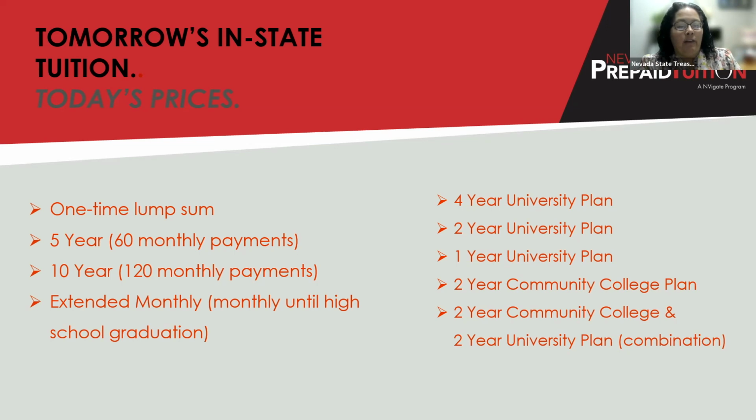We also have a 5-year, which is 60 monthly payments, or a 10-year, or we have an extended monthly, which is monthly until their high school graduation. So there are different plans. You can do the 4-year university, 2-year university, 1-year university, 2 years community college, or 2 years community college and then 2 years at university.